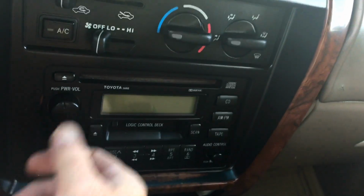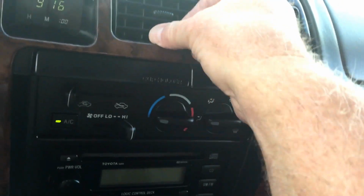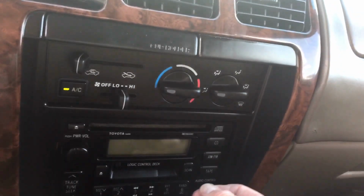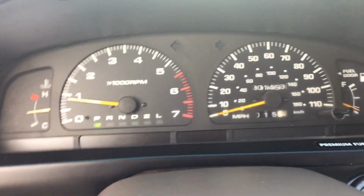All right, radio works fine. Got a cassette player and a CD player, factory. Air blows like a hurricane. Holy cow. Yeah, the air works good. Wow. Cruise control. There's cruise off and on. Let's see, what else we got here?